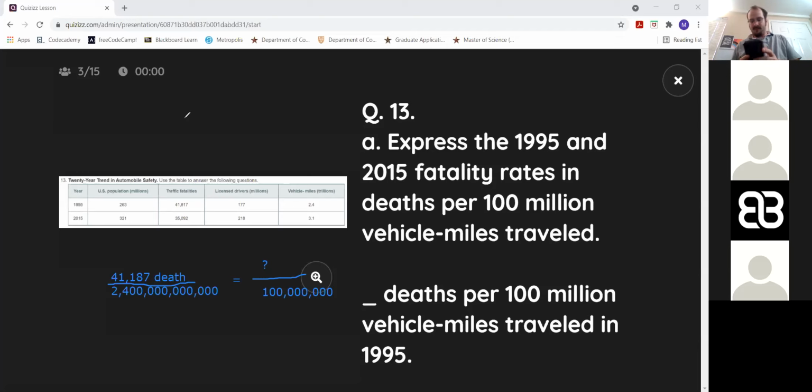Whoa. I did not mean to hit that submit button. I was still typing in a number. That is going to be wrong. So we don't round this one, right? Or to what decimal? To two decimal places.